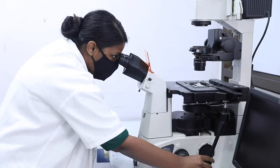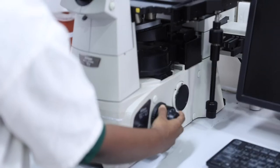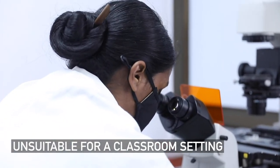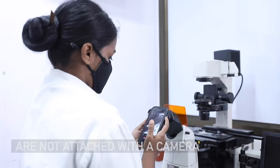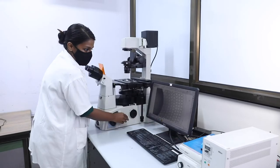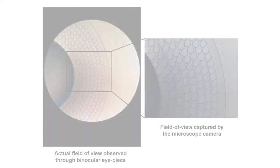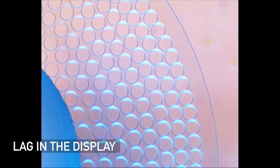Let's first understand why we cannot use a conventional binocular microscope. It might be the best way to observe specimens for a single user, but it is entirely unsuitable for a classroom setting. Often the microscopes used in schools, colleges, and rural healthcare centers are not attached with a camera. This makes it impossible to capture and archive images for further analysis. Additionally, even the cameras of well-known microscopy brands are not suitable for capturing the entire field of view. Only 50% of the field is actually captured. All the camera-coupled microscopes also exhibit a lag in the display when the field of view is moved.